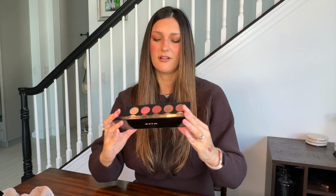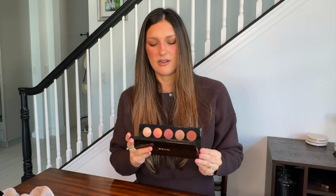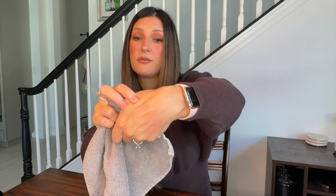And I'll try to do a close-up of the palette as a whole. I have my camera set up a little bit differently and I'm still trying to get used to it, so hopefully everything's in frame. We're just kind of taking a risk here. I have my back camera on for the first time, so I have no idea if you can even see me right now. And I just scrubbed that eyeliner and it's still kind of in place, so it does stay really well.